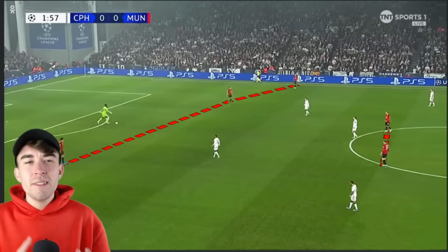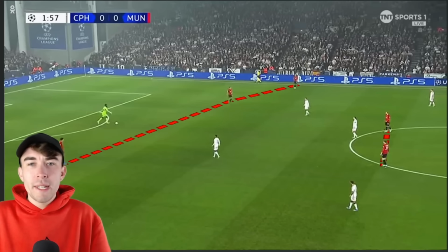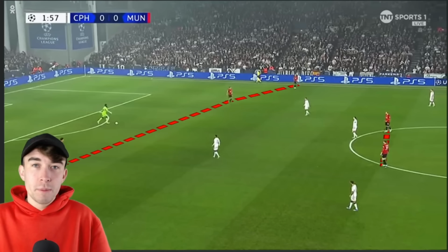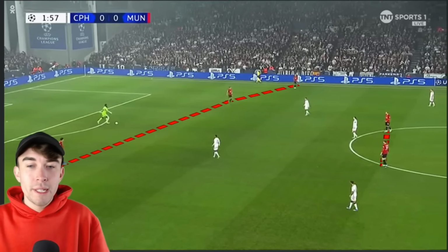Now, again, this isn't something which United have really done this season. United on the ball, particularly with Casemiro, but also Bruno Fernandes, have really wanted to pump the ball forward as quickly as possible, leading to turnovers. In this game now, we can see that this isn't the case, because instead United have gone back to Onana, and they're going to use his ball-playing ability.